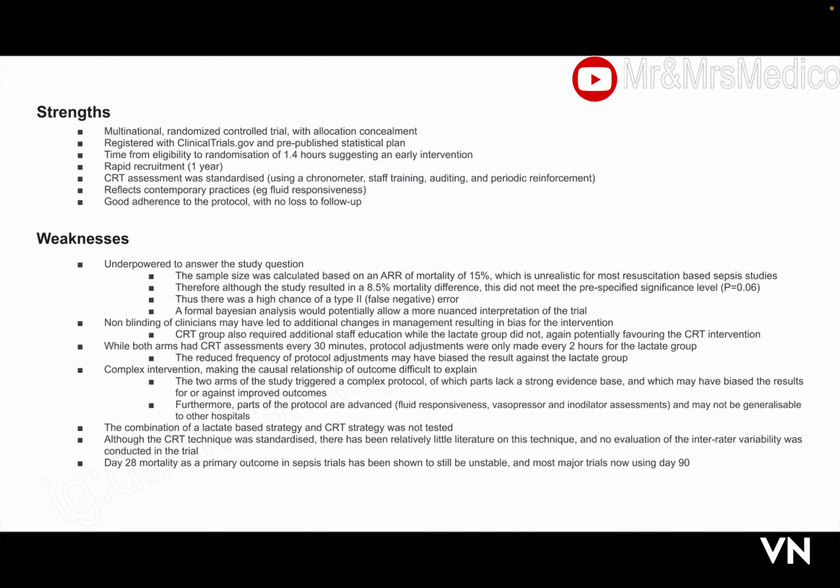No blinding of the clinician may have led to additional changes in management, resulting in bias for the intervention. The CRT group also required additional staff education, while the lactate group did not, again potentially favoring the CRT intervention. While both arms had a CRT assessment every 30 minutes, protocol adjustments were only made every 2 hours for the lactate group. The reduced frequency of protocol adjustment may have biased the result against the lactate group.